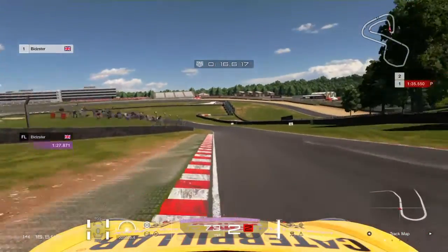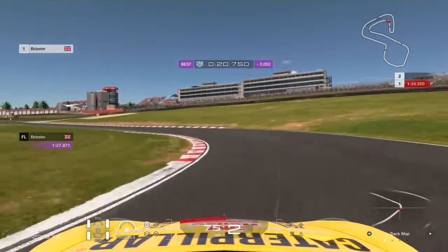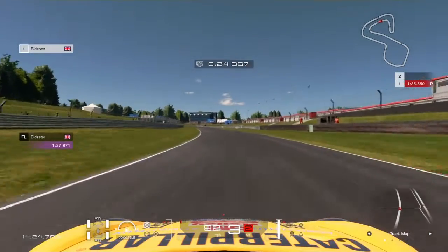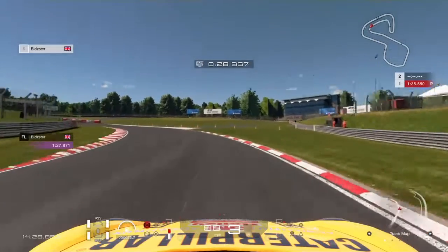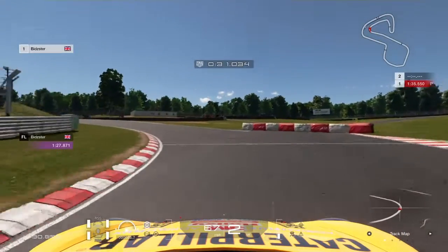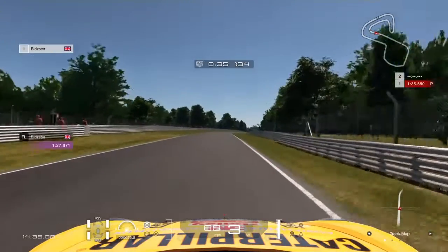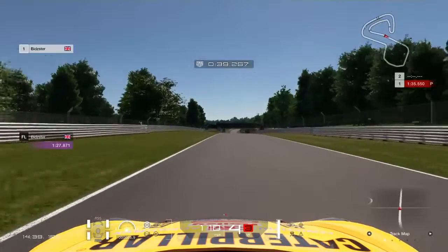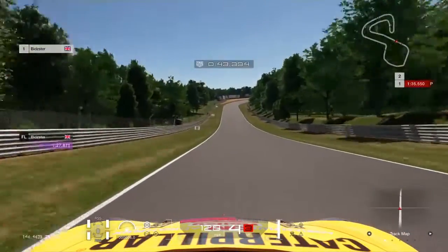As we go out of Druids, nice little bit of use of the curb there. Purple in the first sector, faster than the TT, just a tiny bit, only 0.002 of a second, but very close between the Porsche and the TT through the first sector. Now this is where the TT will gain, because see how careful I've got to be around there with the MR car. Can't just go throwing the car in, otherwise it'll just go unstable and it'll twitch everywhere. Smoothness is key to any rear wheel drive car, especially an MR car.